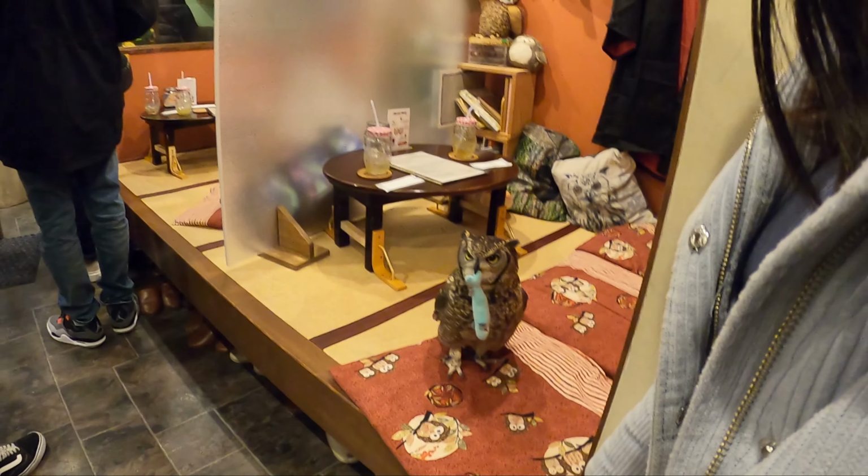The whole experience takes around 1 hour, including a soft drink and a little souvenir at the end. This is definitely a worthwhile visit, but make sure you book ahead, as spots are definitely limited.